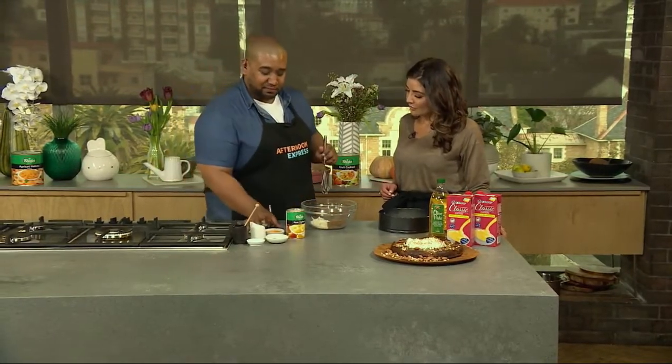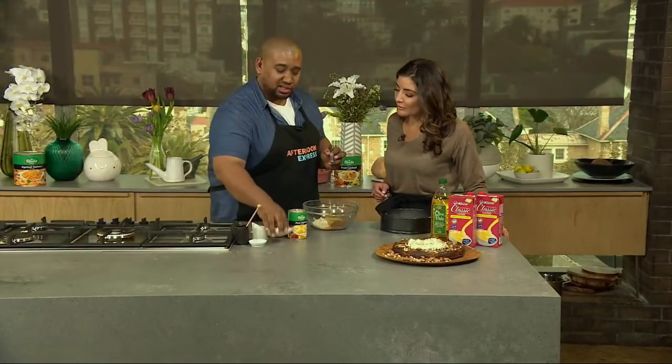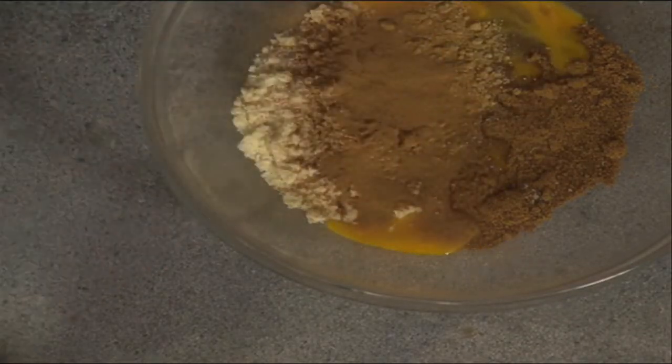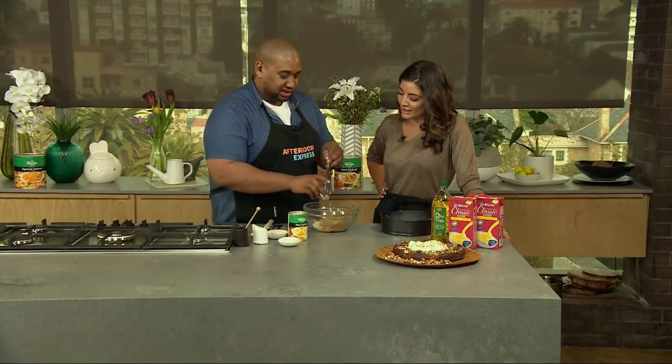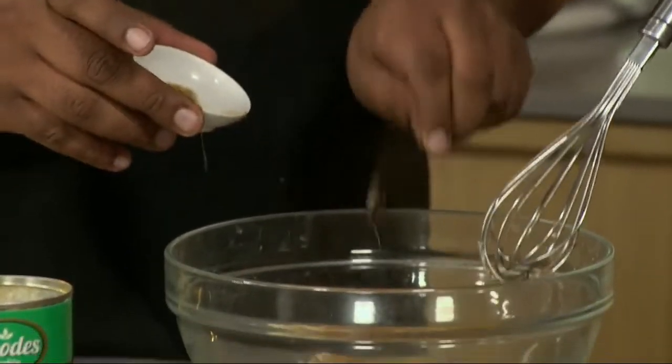Then to that, we're going to add some eggs. Just like that. And then the spices. So it's cinnamon and ground ginger going in. I think pears and spice, we know this, they go really well together. So get that in there. Then I've got some vanilla. Bring out the vanilla of our Clover Classic Custard. Somebody whisk it for you. Pass to you, I believe.